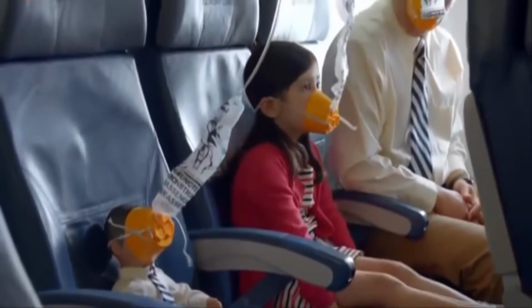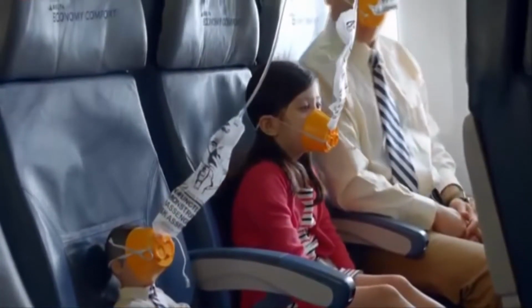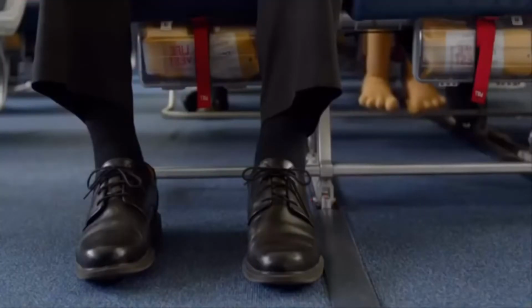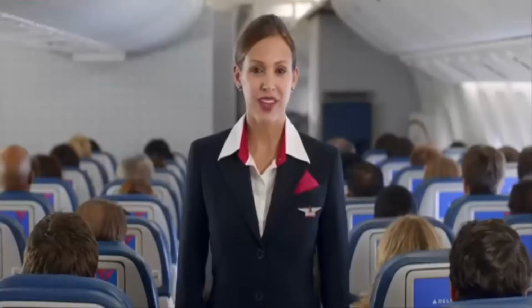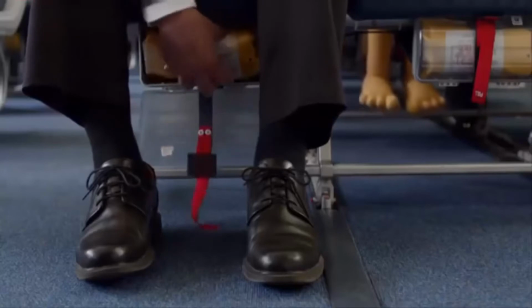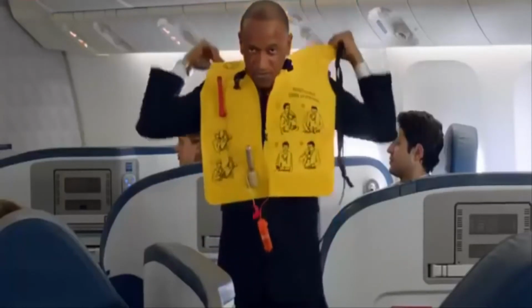A water evacuation is also unlikely, but just in case, life vests are located under your seats in the economy cabin. If you're seated in the first class or business class cabin, life vests are either in a compartment beneath or adjacent to your seat. To use, remove the vest from its container by pulling on the tab and then opening the pouch. Slip the vest over your head.